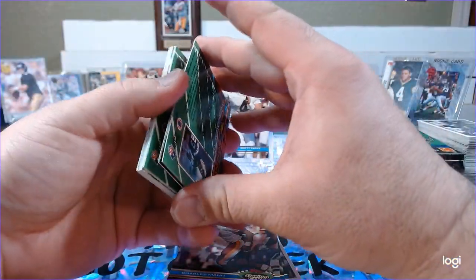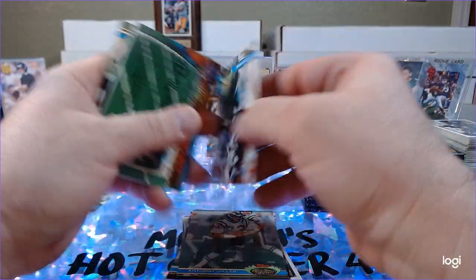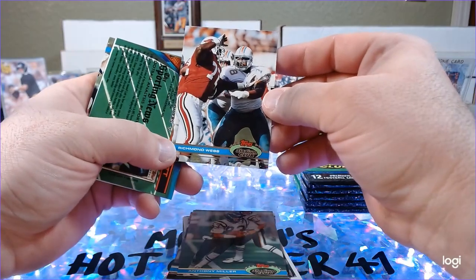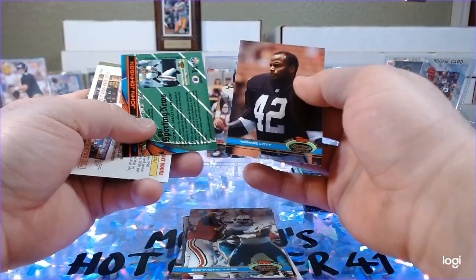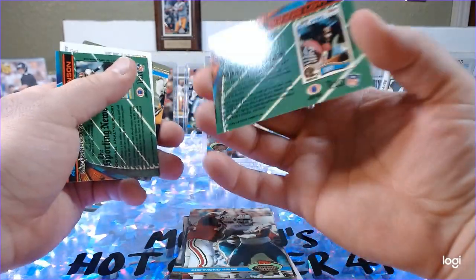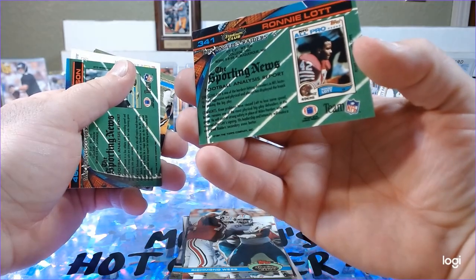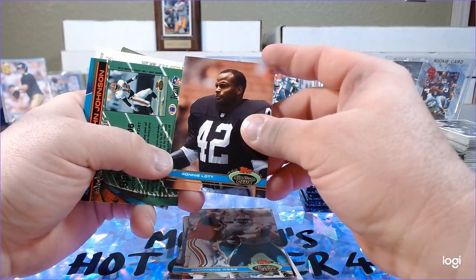We got Miller on the front, Miller on the back. Anthony Miller, good wide receiver. Richmond Webb. He was a good lineman there for... oh, here he is. Oh, so Roger Craig and Ronnie Lott are both in Raiders uniforms. Ronnie Lott was a stud.